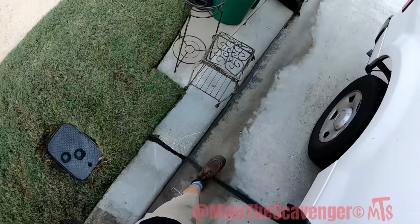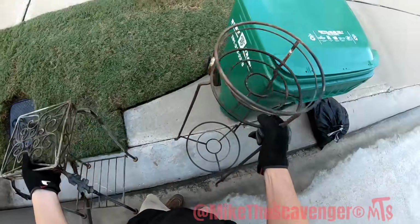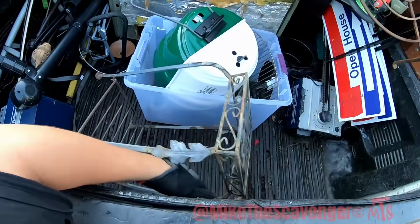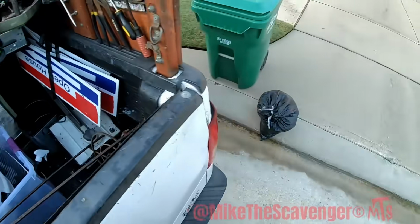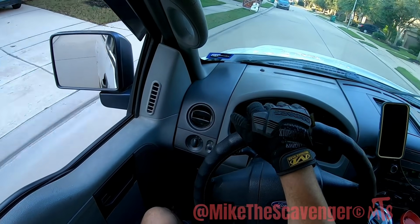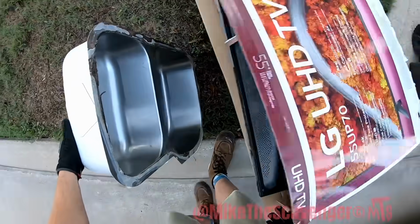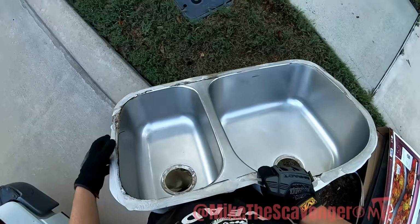Oh, well, I got some patio plant stands. All rusty. You sure I didn't find these already? They all start looking the same. Is that a sink or is that just crap? Oh my gosh. You're not just a piece of crap. You're awesome.